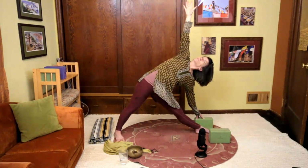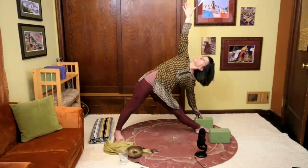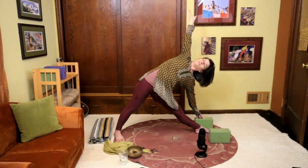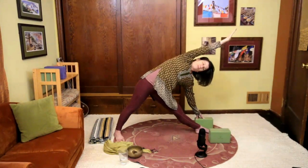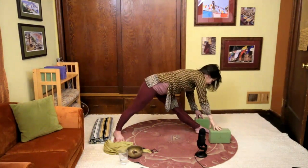And that you get to choose how deep the pose is. You could make the blocks taller. You could stack two blocks on top of each other. And then appreciating your body for what it is able to do, reach your left arm past your left ear and come down to touch the left block with your left hand.